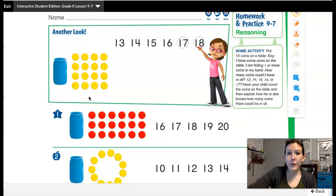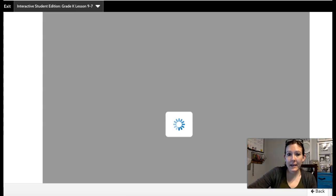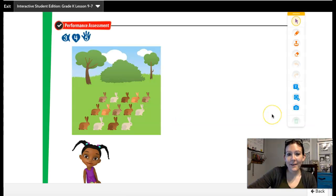All right, we're to the homework pages. There is a front side and a back side. Remember, I know that this concept is tricky. I just want you to try your best, okay? Make sure you do both of these pages and then send them back in your Bulldog folder or in your backpack for Miss Tia and I to check.